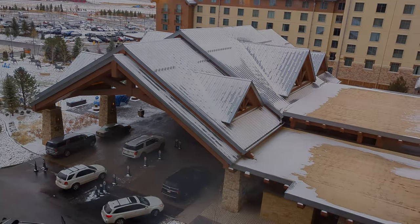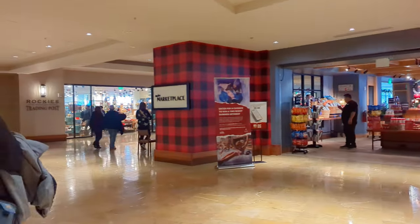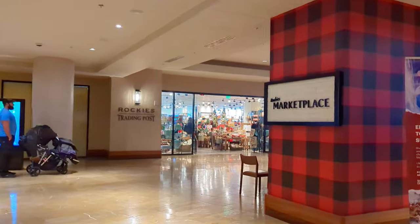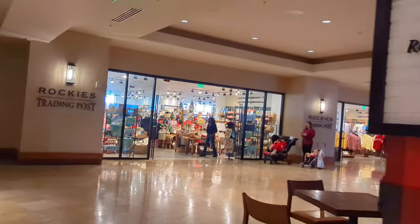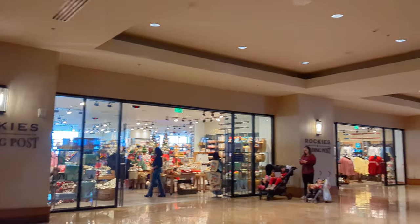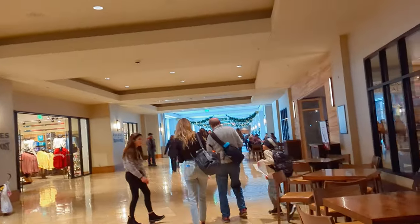Here's the lobby area. Starbucks. This is their marketplace. They have different restaurants. There's one that looks like Mexican. And the Trading Post. It's very busy right now because of all the events that are going on.